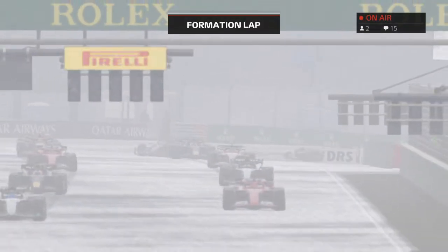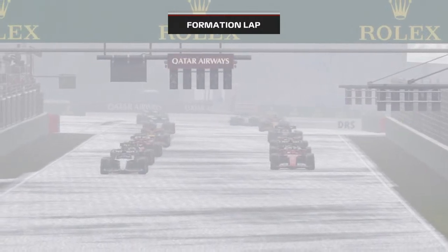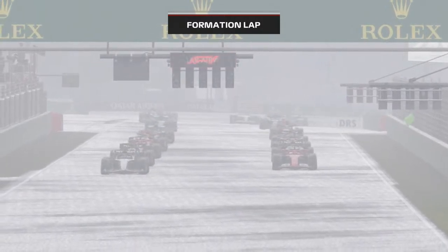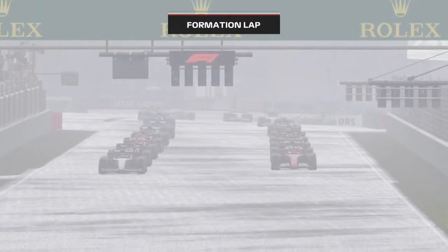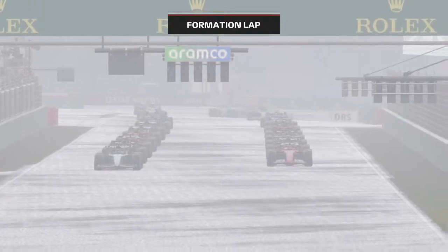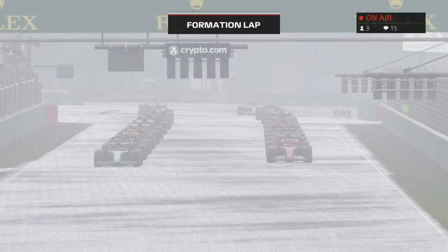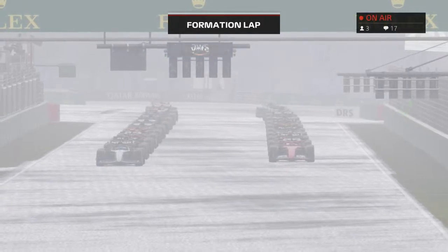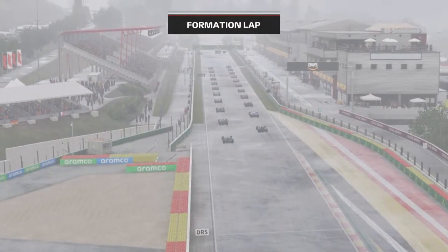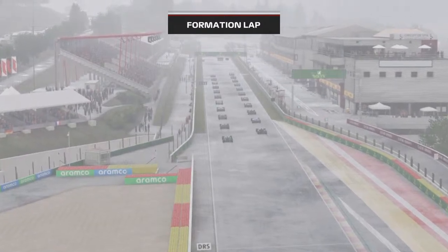Hello Lampy, welcome along, mate. We have a wet Belgium Grand Prix start. Race start has been aborted. We waited for an hour, and now we line up. Lewis Hamilton, George Russell, Lando Norris and Alex are not happy with the conditions. Charles Leclerc as well. But we are going to get set for the race here in Belgium.